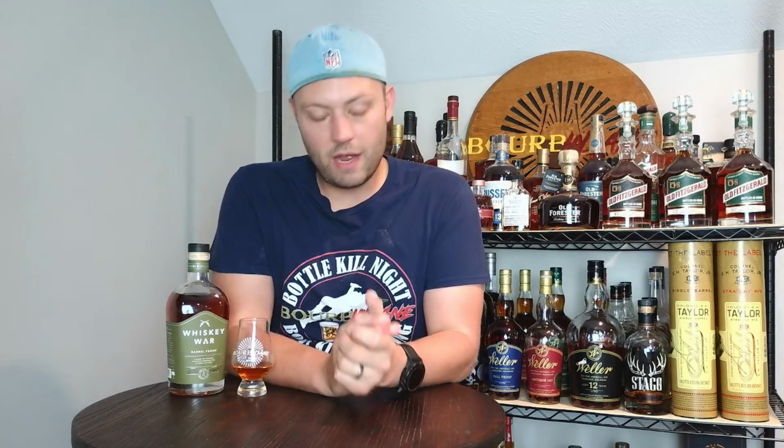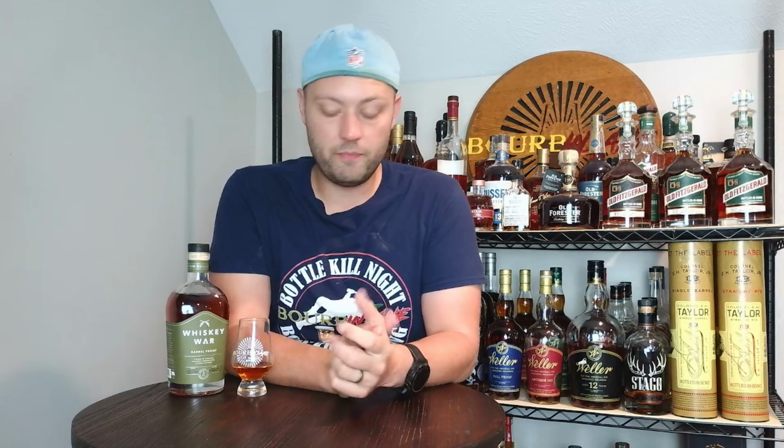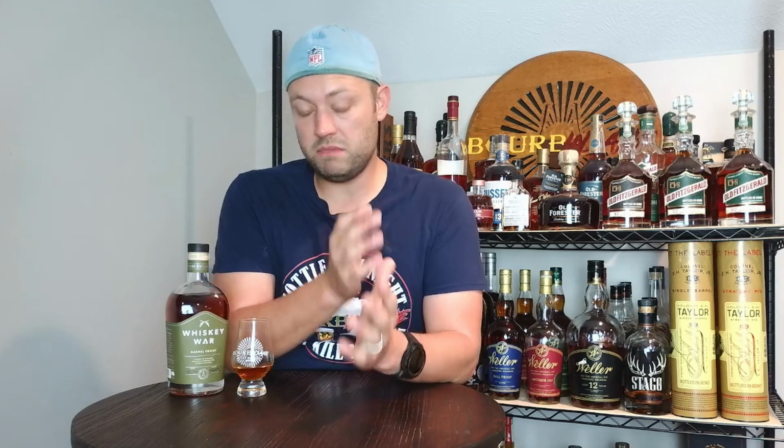I'm going to do one more sip. I'm really enjoying this. I was a little worried going into this that it wasn't going to be for me. Craft distilleries are really hit or miss for me, and I tend to lean toward my classics. You can see by the bar behind me, my big name distilleries. And yes, craft whiskey tends to be a little bit more expensive, but this is really good. This is actually really, really good.